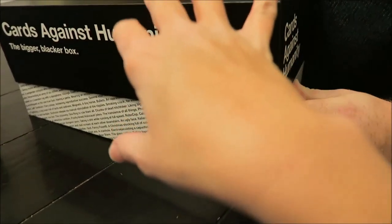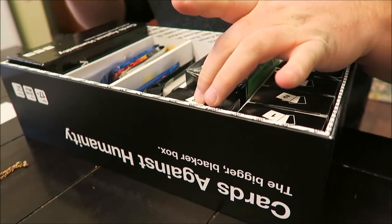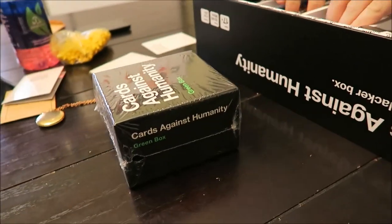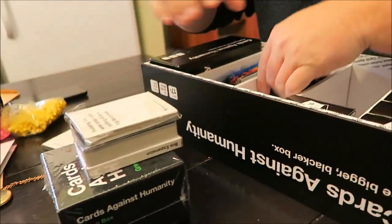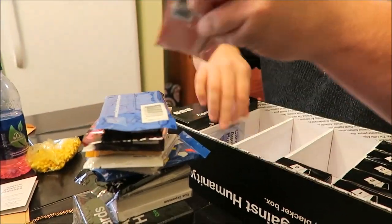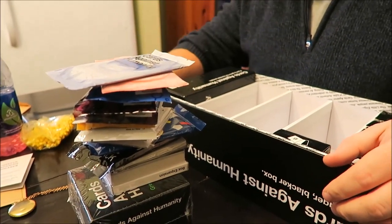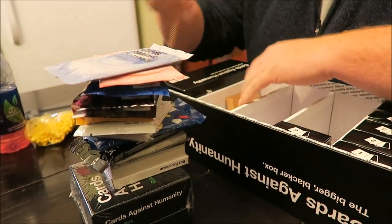This is the Cards Against Humanity box that we got Andrew for Christmas. This is the bigger, blacker box. Oh, wow. Good grief. Anyway, what is the Hillary card? 1, 2, 3, 4, 5, and 6. And then this is what we own already. You bought this and these and this and this. All of these. Yeah, we bought you a lot. You bought all of this. So this is all that we'll be playing with tonight. That's a lot.